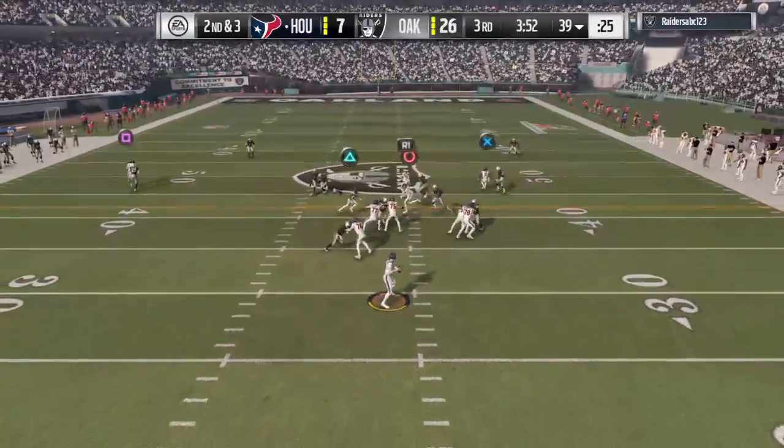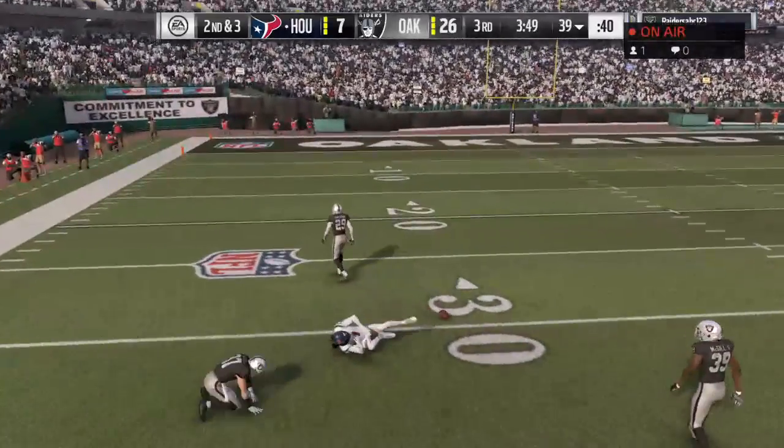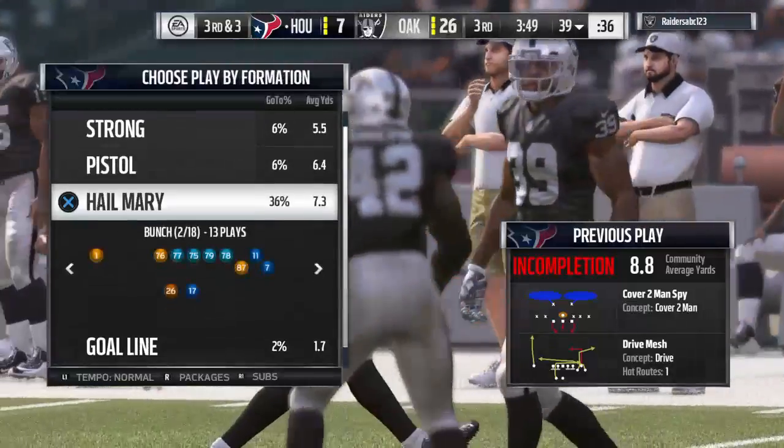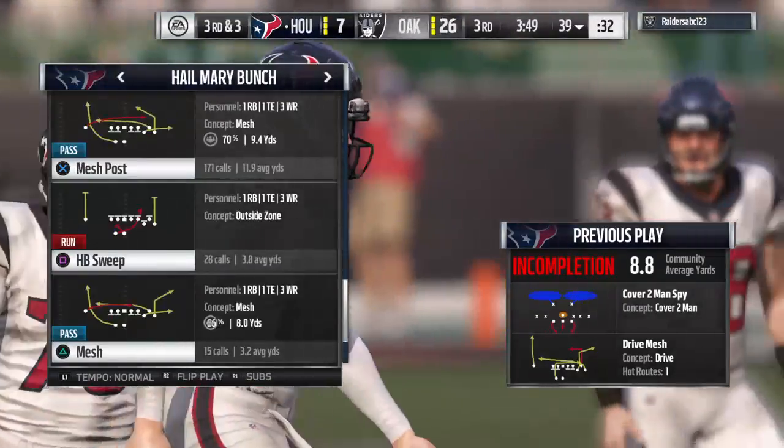On second down, Osweiler. He's going to rifle one deep left side. And the hit jarred it loose. It's incomplete. Well, they went for the big play there, but that drop could really hurt their momentum.